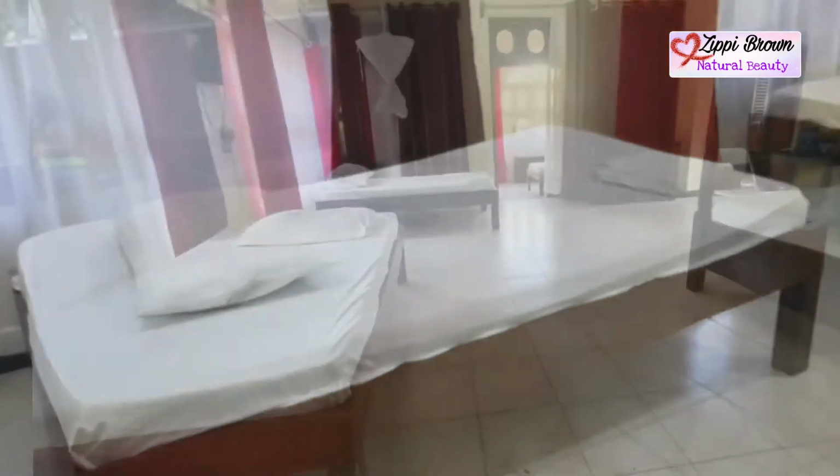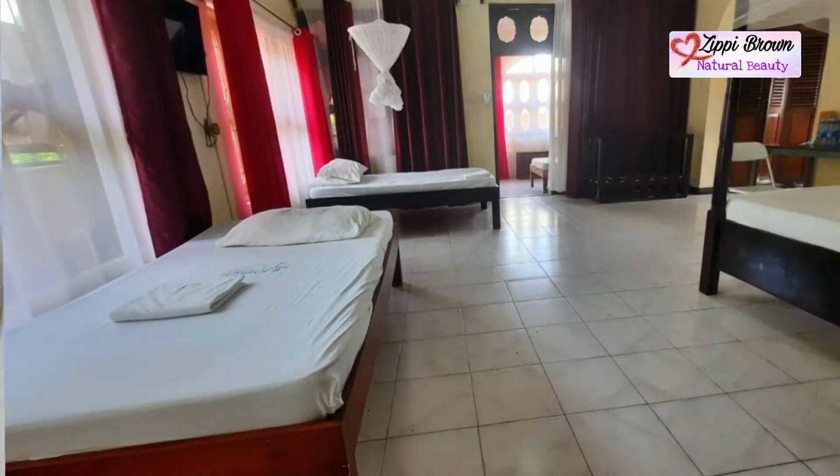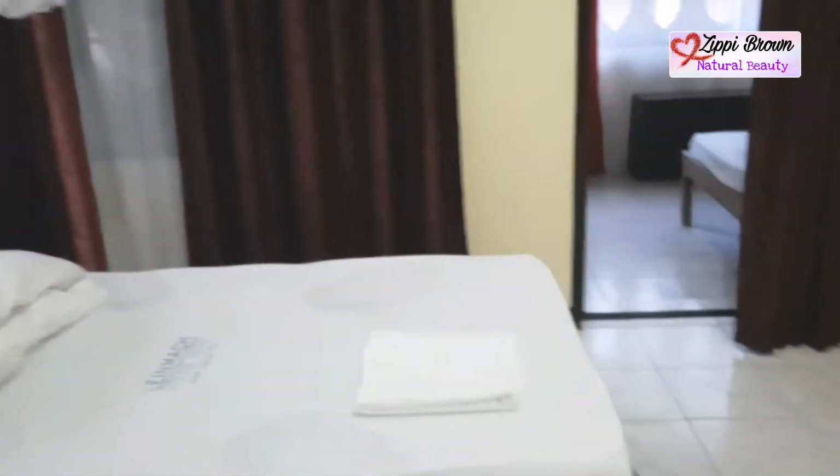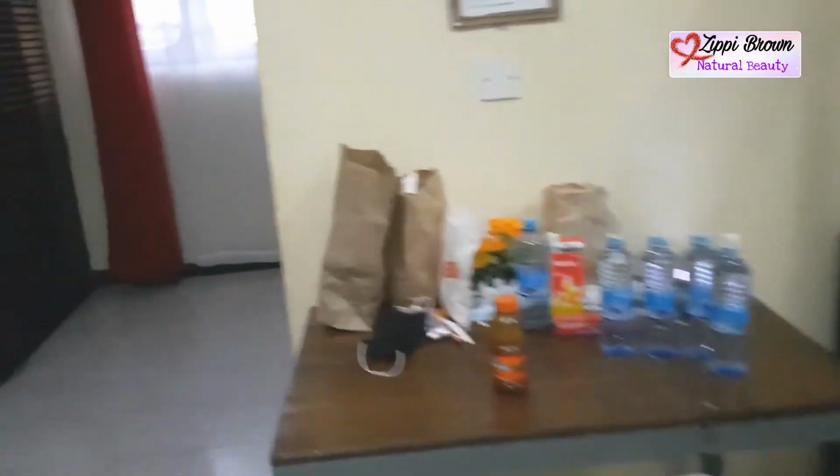And then on this other side, there is another bed, this one, and then another one. So we have a baby cot and a table. Yeah, before we head over on that side, let me show you.